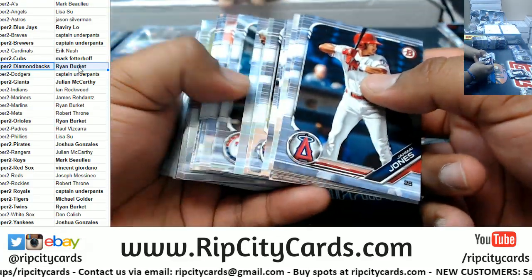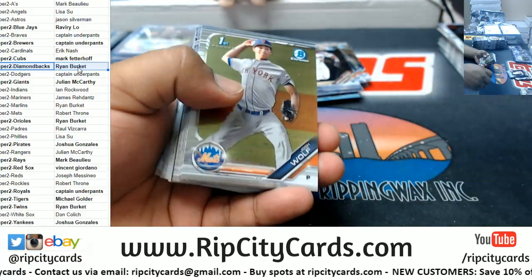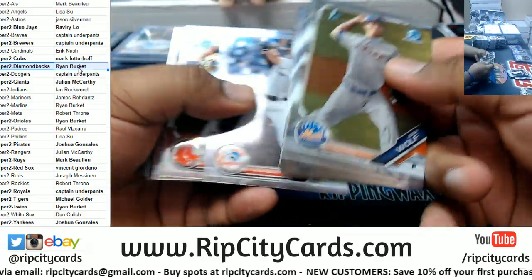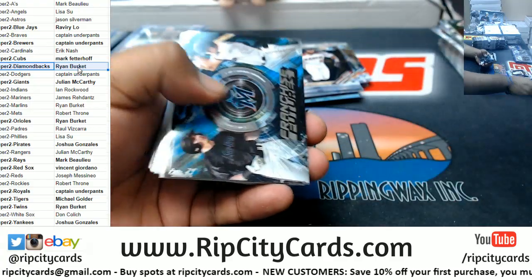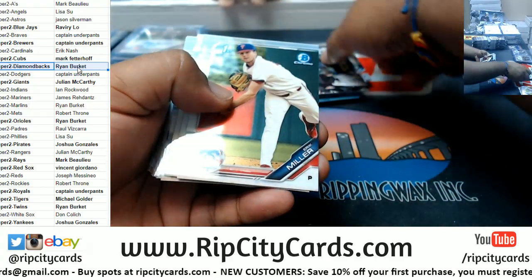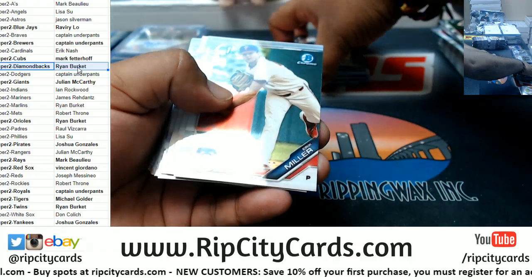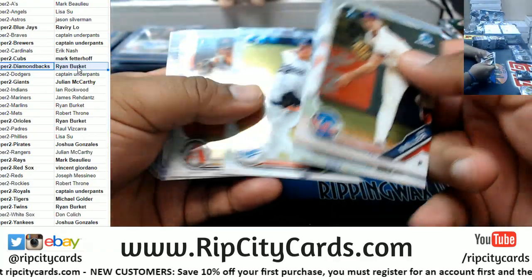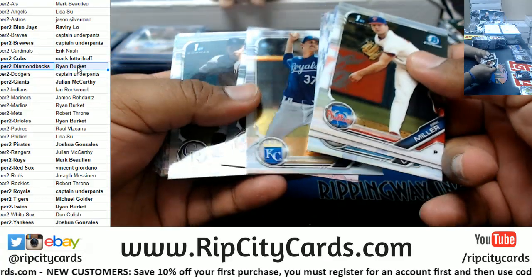Celtics making a comeback. They were down by 10. Now they're down by 3. Well, they were down by 11. I'm sorry. They're on an 8-0 run. Which is classic Miami Heat basketball. Get a big lead and then let the other team get back into it.